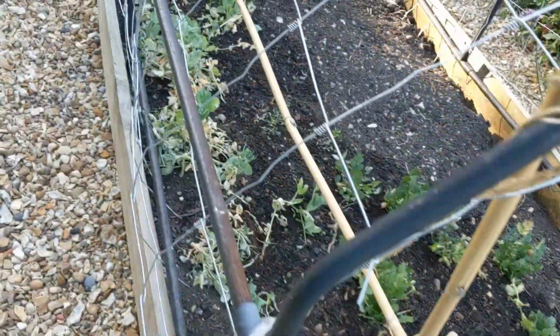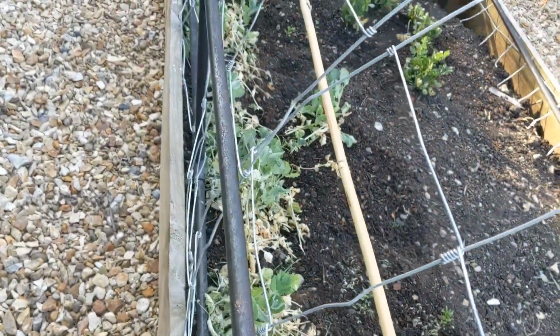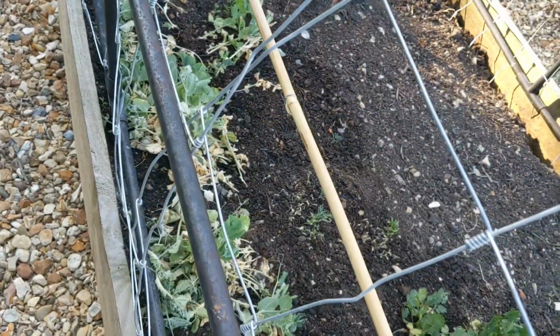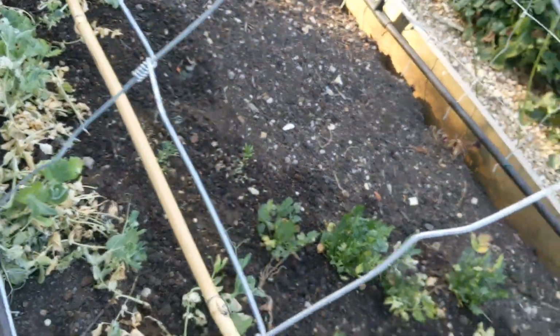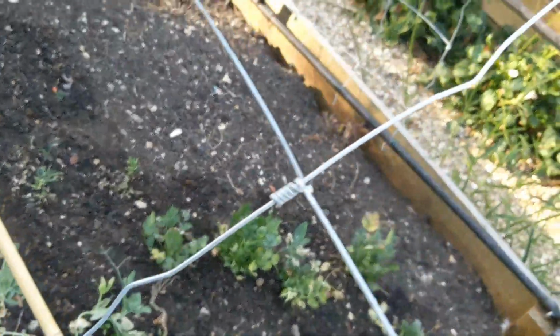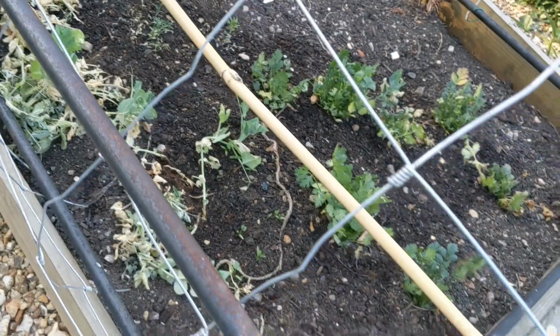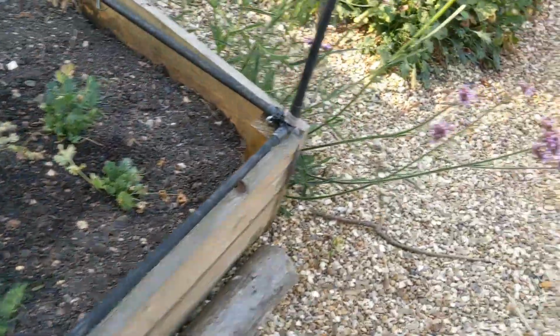Well, this bed, I can say, despite daily watering, these two are no-go. I think they've just had it now. And there is a little bit of coriander which hasn't bolted, so we're still harvesting it.